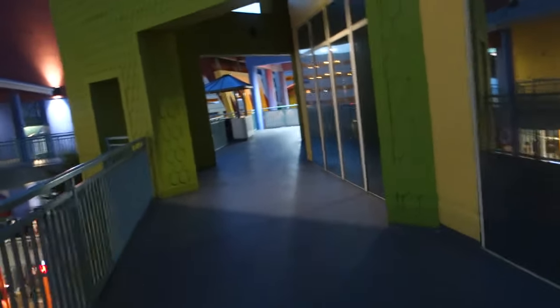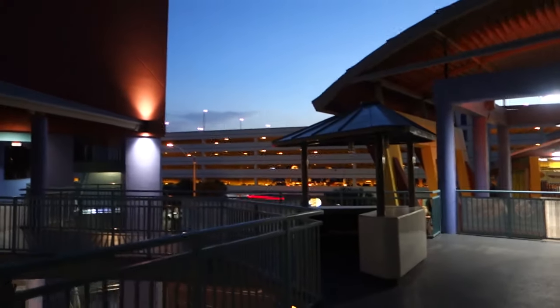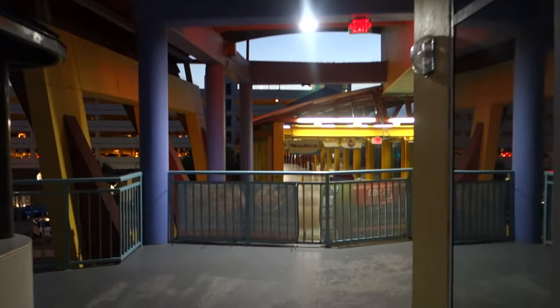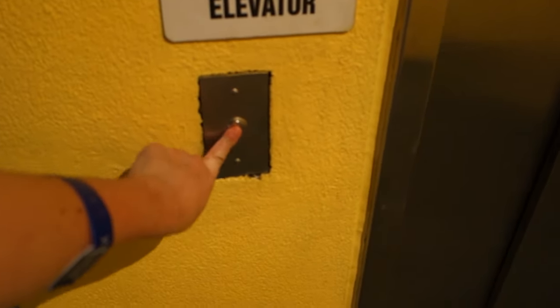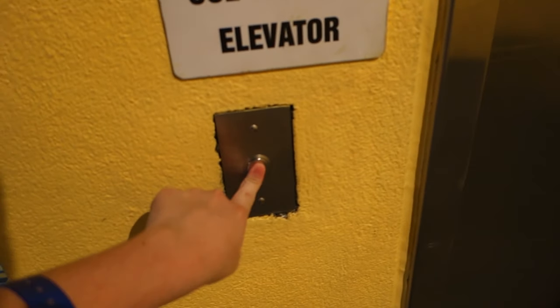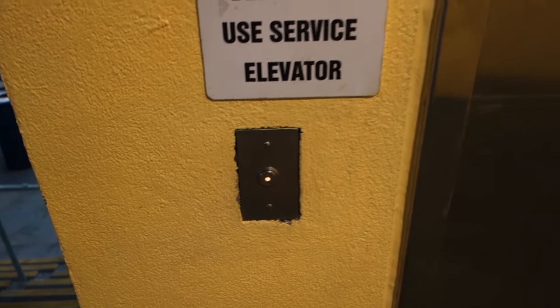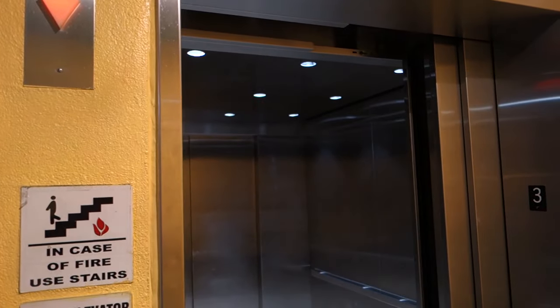And I believe on 2 is Johnny Rockets, not sure. But yeah, you got some stuff. And there's the parking deck for the shops. And behind that is a little water park, but it's been shut during my whole stay. Anyways, we're gonna go take the elevator down to the first floor. This one's a Schindler MT Vandal Resistant 330A. We're gonna go down to 1.